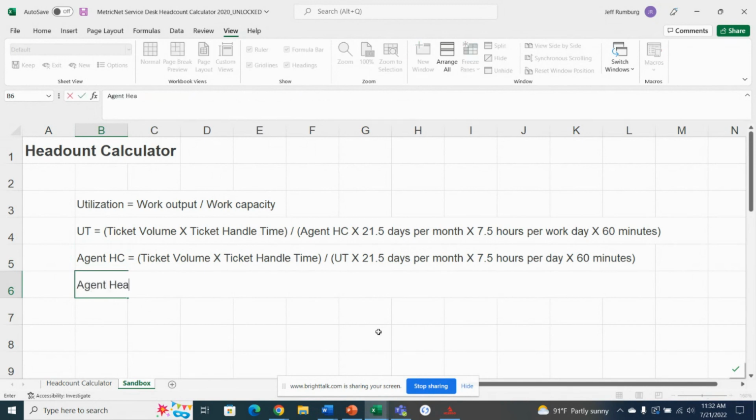Let's assume that we have a monthly ticket volume of 7,500 tickets, and the average handle time is 12 minutes. I need to turn this into an equation, so let me put a plus sign out there. So we have 7,500 tickets with a 12-minute handle time, and we're going to divide that by, let's assume a utilization of 45%. That was about the industry average, 0.45 times 21.5 days times 7.5 hours times 60 minutes. And I need to change this symbol over here. Okay, and I think this will get us to the agent headcount that we need.